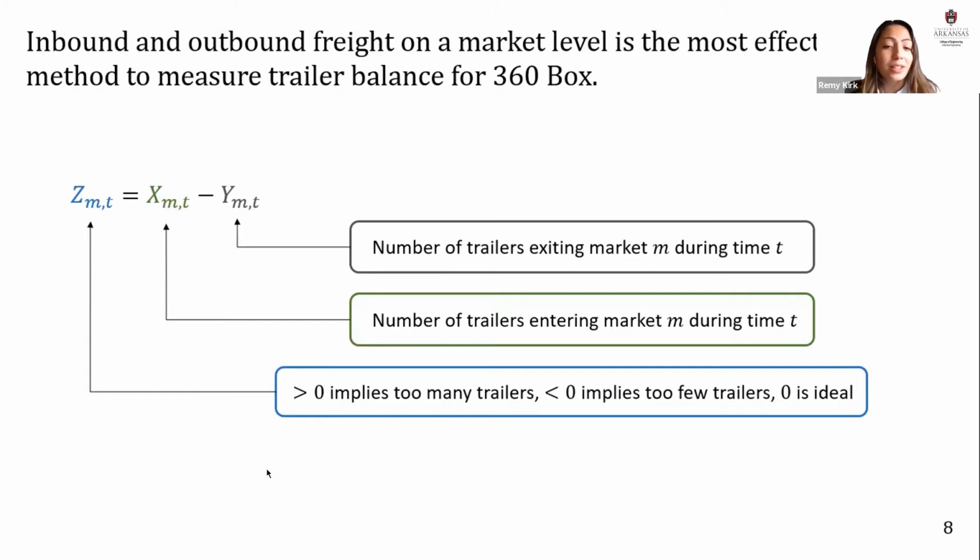So maintaining a balanced market is ideal for the 360box system, allowing JB Hunt to minimize expenses, labor, and empty miles when maneuvering trailers between locations in order to rebalance the market and focus as previously discussed.